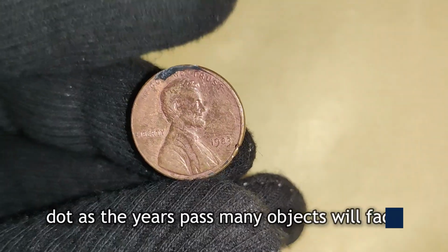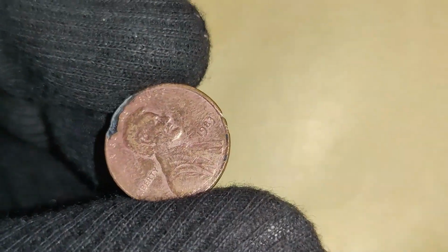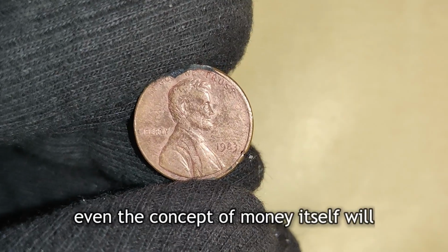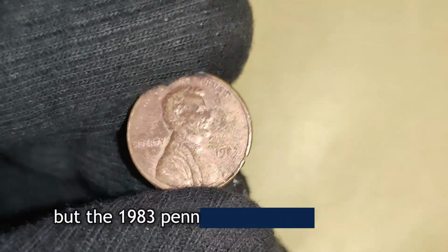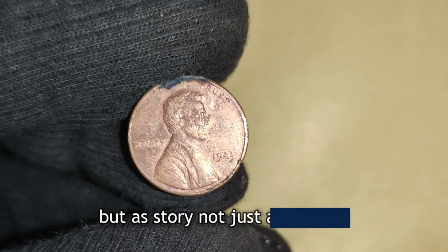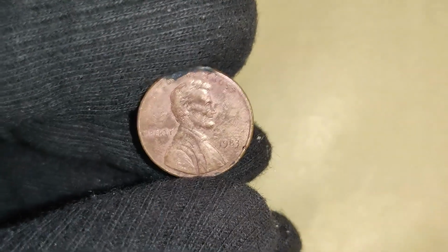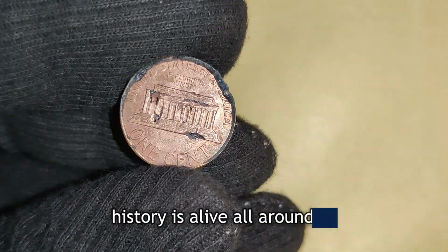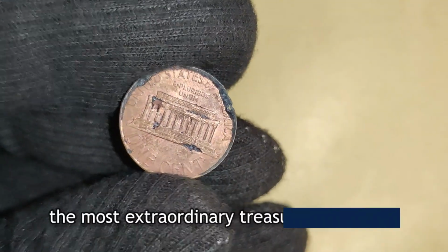As the years pass, many objects will fade from memory. Technology will change, nations will change, even the concept of money itself will change. But the 1983 penny will remain. Not just as metal, but as story. Not just as artifact, but as inspiration. It will remind future generations that history is alive all around us, and that sometimes the most extraordinary treasures are hiding in plain sight.